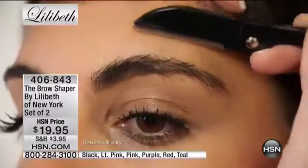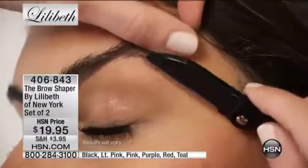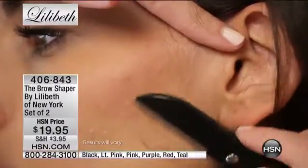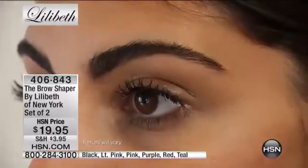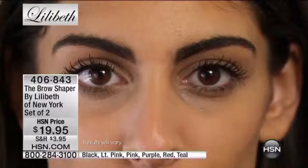You can see this is just on the brows. Very light pressure is used. You just come down. It's almost like a little tapping motion. If you experience any redness, chances are you were just pressing too hard. So use about a 45-degree angle and just come down nice and light. And you'll see how clean, when you have that clean brow, that clean look, it gives you such a youthful appearance.